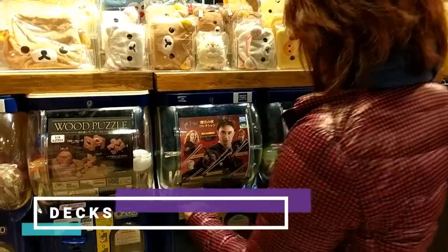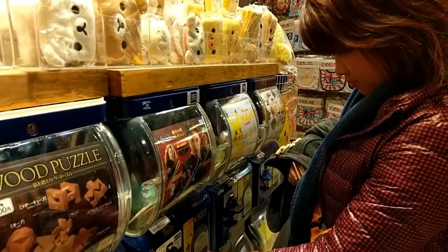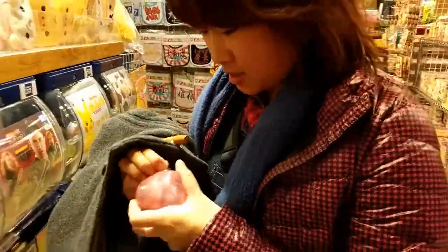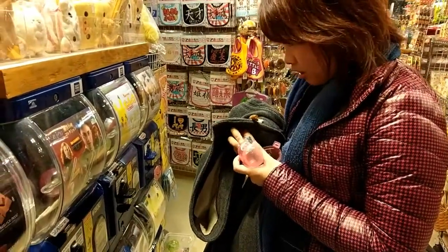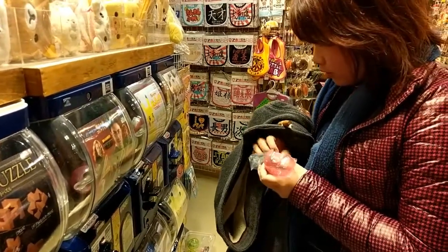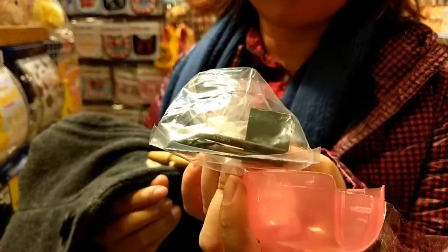Olin found a favorite, Harry Potter. And we're just gonna go try it out. Hold it up here. It's not focusing. There we go.